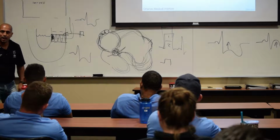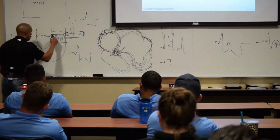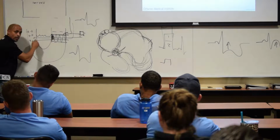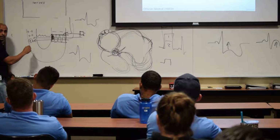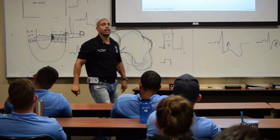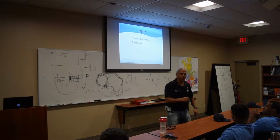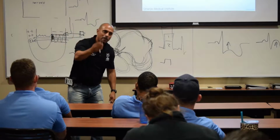Everybody with me? When the MI becomes transmural, my electrode now looks to the other side of the tissue. It's transmural, I can see through. And what is that electrode looking at? The opposite side with the healthy tissue, which is what? Positive. So guess what you're going to see? ST elevation. That's how you get ST elevation. When the MI becomes what? Transmural. The only way you will get ST elevation is if the MI is transmural.